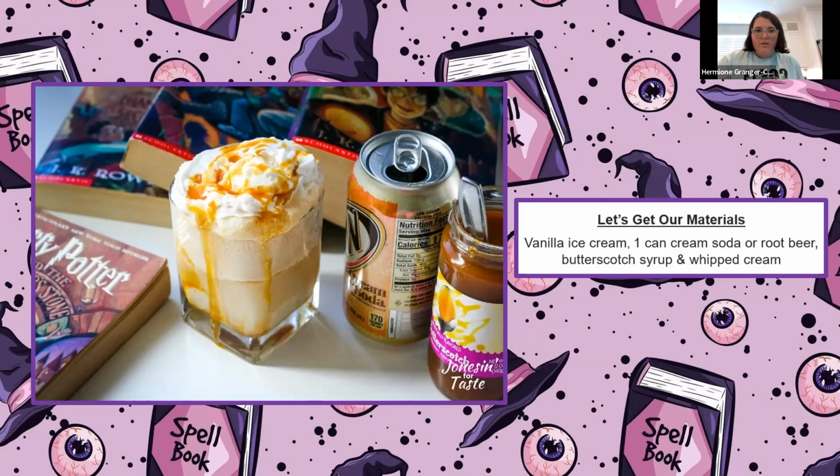Let's get our materials. 2 scoops of vanilla ice cream, 1 can of chilled cream soda or root beer, butterscotch syrup, whipped cream, and a glass. As you're getting your ice cream out of the freezer, you're going to put 2 scoops of it in your glass.